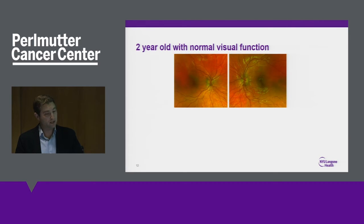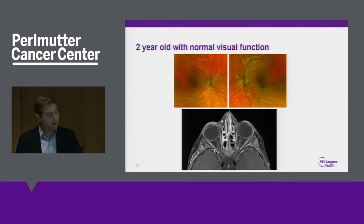Sometimes it's not as obvious, and it's a little bit tricky. This is a 2-year-old who actually has pretty normal visual function. When we look in the back of the eyes, I can also tell you that these are pretty normal looking pictures of the back of this child's eyes. And for other reasons, actually, this child ended up getting an MRI.